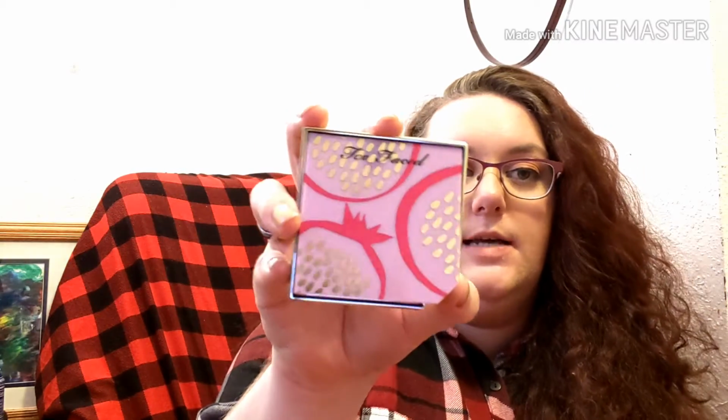This is new. This is the Too Faced Pomegranate Blush Duo, and it looks so cute. It looks like that. I used this recently in a video. I don't want to blind you guys. But it looks like that. It's super pretty, and I never was able to get my hands on this collection, so I'm glad I got that one.